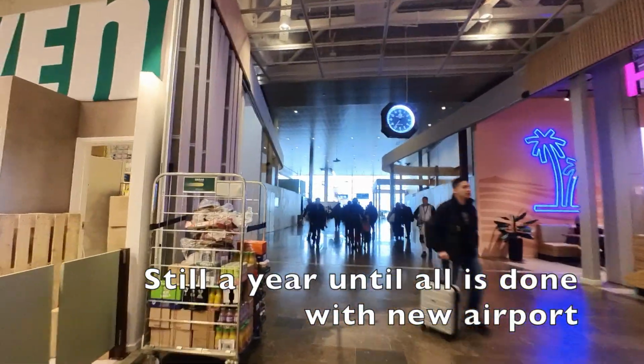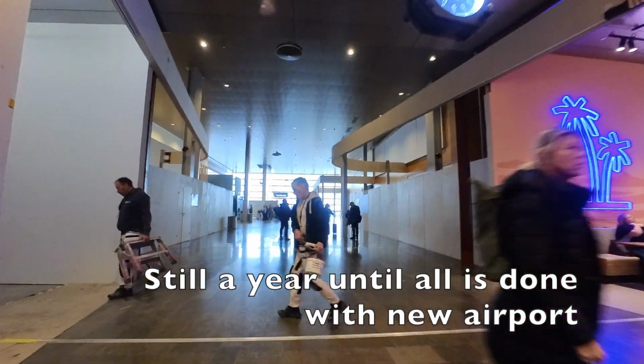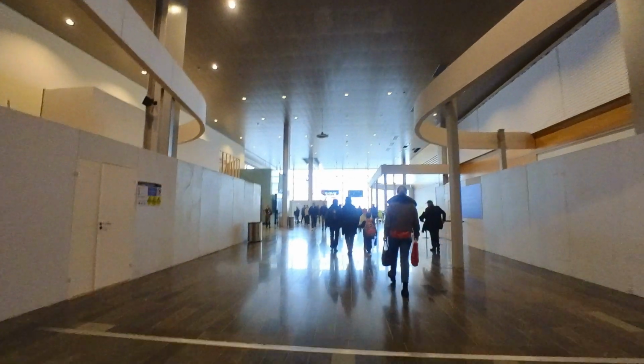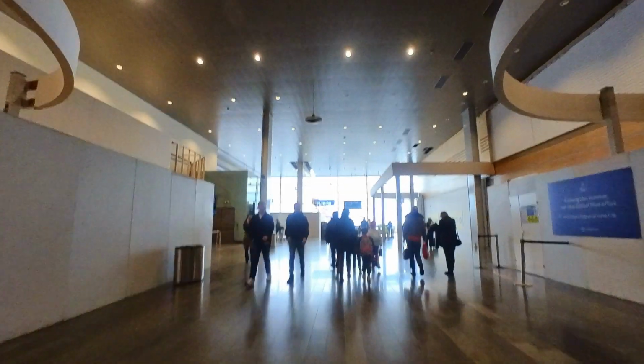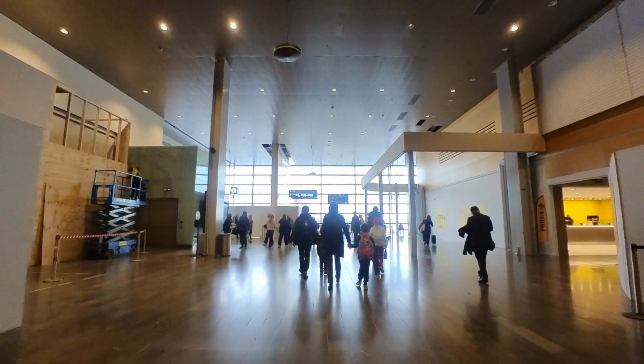And here in front of me, I see Thai Airways. Here they still renovate. Maybe you have to wait one more year before the whole new Arlanda Airport is finished. But it looks much better, must I say. Forex exchange company.